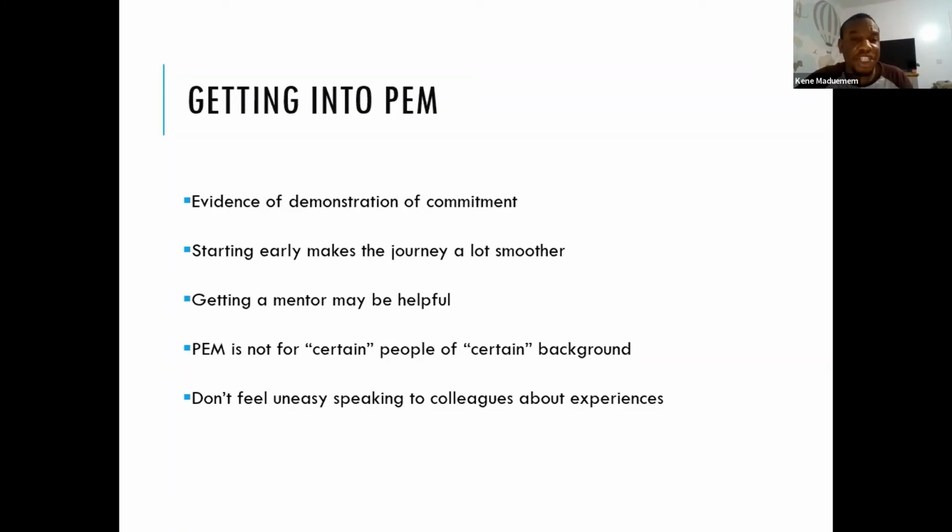I know as IMGs, we are very humble. We're used to calling people sir, because that's the way it is back home. Or here, you don't have to be shy. You have to stick to what you want. You know what you want and go for it. So getting a mentor, it doesn't matter who, or who you feel comfortable, the person can guide and nurture you.